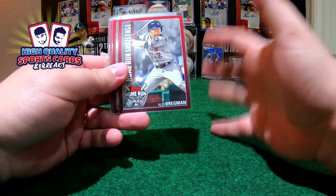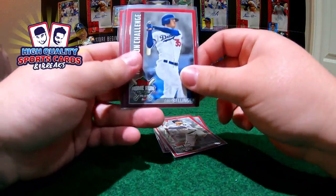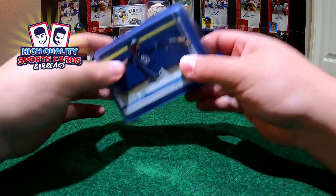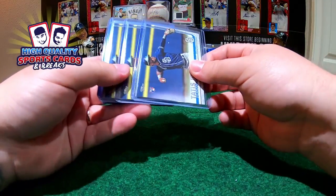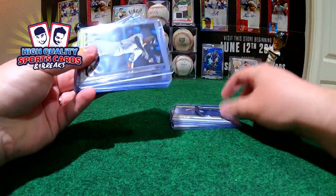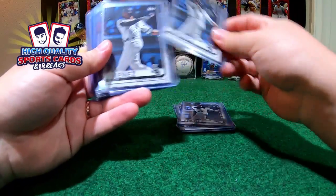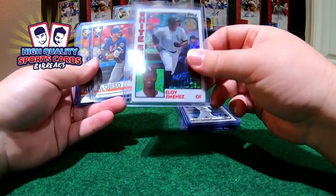All right, so here we go with the 100 challenges. Alex Bregman, Juan Soto, Springer, Cody Bellinger, Gary Sanchez, Christian Yelich. Here we go with the rookies, important rookies. We got 1, 2, 3 Tatis Juniors, Eloy Jimenez. We got 1, 2, 3, 4, and 1 Mojo, nice one.